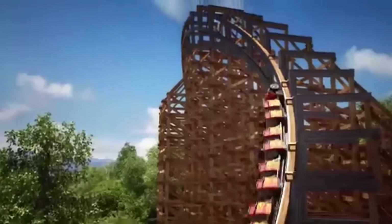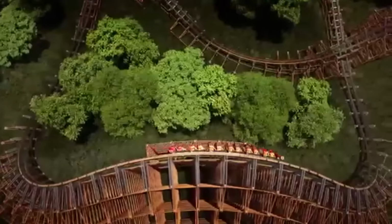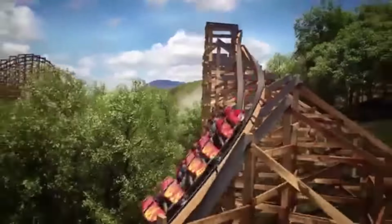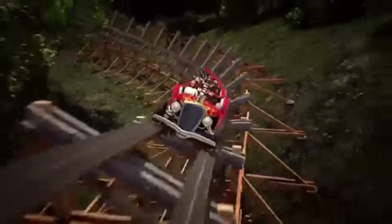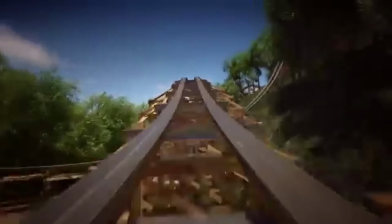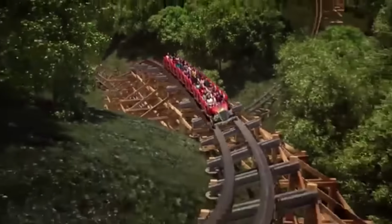And here's some shots of Outlaw Run, because they don't have actual shots of it. But it's going to be the world's fastest wooden coaster as well, at 73 miles an hour, beating the previous record of 72. So it's only going to be 1 mile an hour faster, which is pretty cool. Lots of sideways turns and airtime hills everywhere in this ride. It looks pretty good, and I'm pretty stoked. I might just have to go out there and ride it.